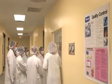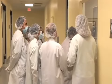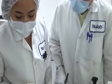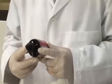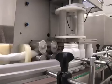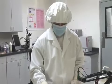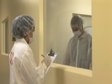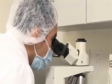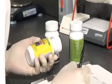The essence of these good manufacturing practices is quality control. It's through quality control that we maintain the standard of quality. Quality control does not consist simply of checking that the finished product is okay. Each step of the production process must maintain the standard of quality. That is why we have quality control inspectors on the production floor who verify the quality at each stage of production. More than anything else, it is this focus on quality control that sets Nulab apart in our industry.